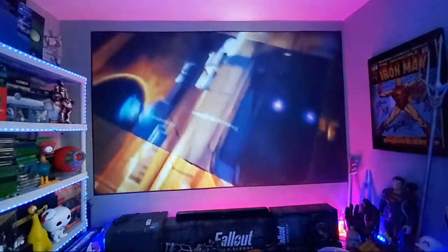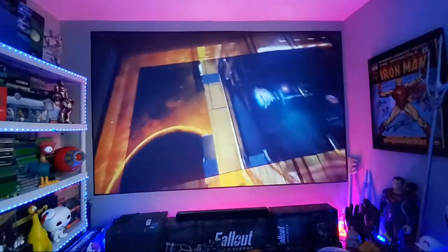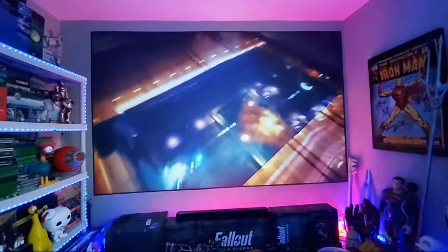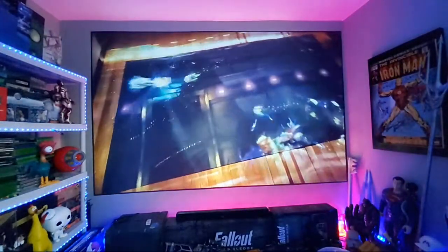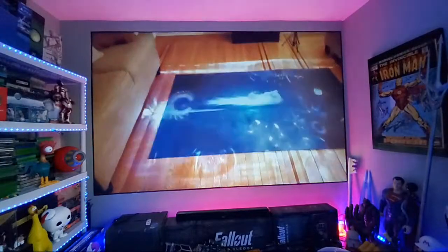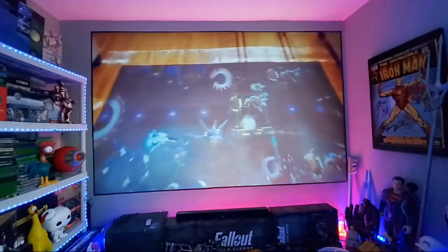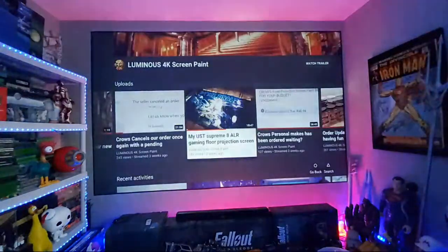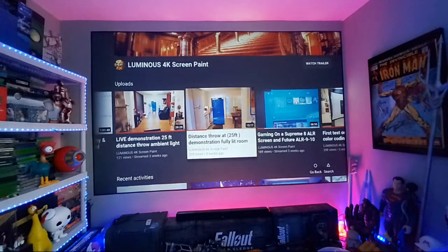And the Archer shirt is sitting over on the bookcase. Wallpapers can be set anywhere, on the floor, on the ceiling. They have a 190 degree viewing angle and can pick up anywhere in the environment. You don't have screens that can do that. This was 21 feet back with 1,000 lumens, and 25 feet back at 1,000 lumens.